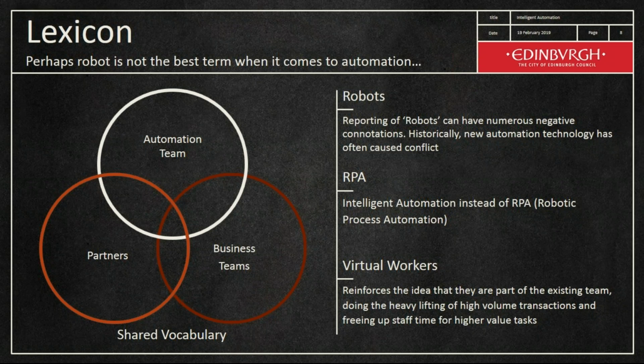We prefer to use the term intelligent automation instead of RPA, as intelligent automation has a wider remit that's not just limited to process automation. So again, we're trying to keep our options open when we're looking at the future. And my own personal view is that it's extremely smart technology, and it's impressive enough without slapping a Star Wars name on it.